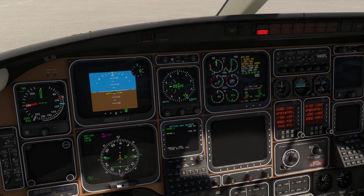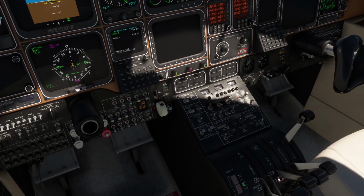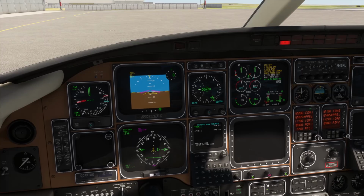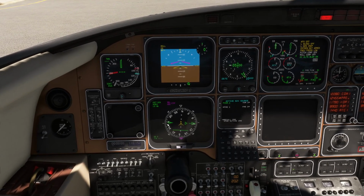For takeoff, the power setting, I believe, is 1700 RPM, 100% torque, 850 ITT. So almost the same, just a little bit extra. It requires a long takeoff roll, this aircraft, but you know, it's whatever. We'll just set go around there. Alright, that's looking pretty good.